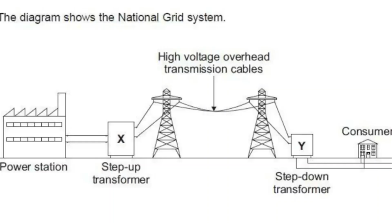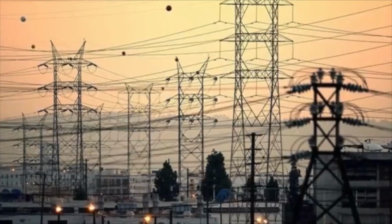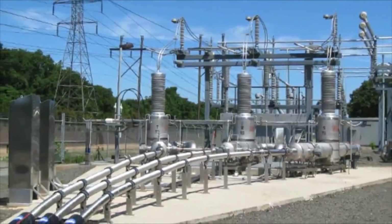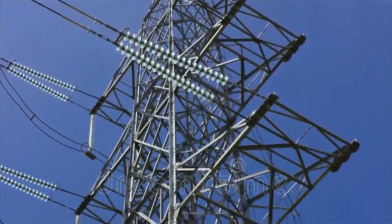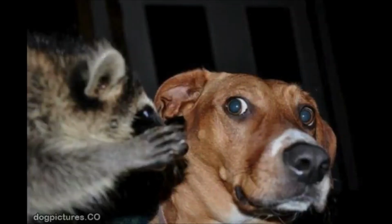We have been led to believe that these high-tension power lines transport electricity from one place to another. This is true, but the thousands of miles of cable have another lesser-known purpose, and that purpose could change the way you think about power generation. And it also begs the question, why the hell are they keeping this information from us?